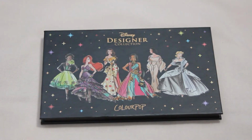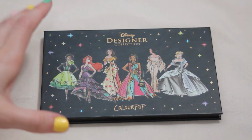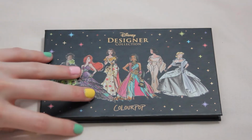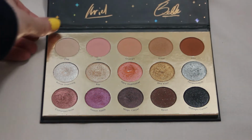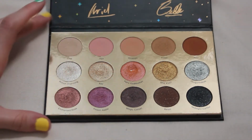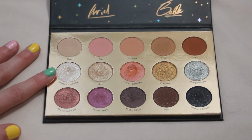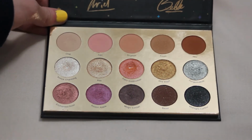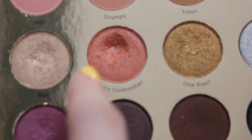And then my second pan comes from another palette that I reached for quite a few times this past month. This is my ColourPop It's a Princess Thing palette. Thinking I Heart Revolution Princess Collection. But this one is from ColourPop, and I hit pan in the shade Fairy Godmother. So this makes my second pan in this palette. I already had pan in the shade Prince Charming, and now I have pan in the shade Fairy Godmother.